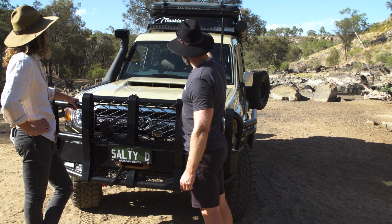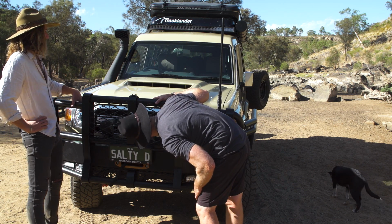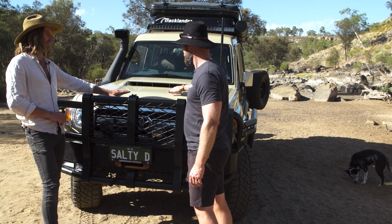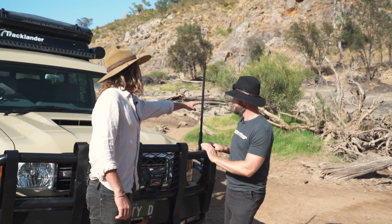It looks like it's back far enough to avoid reflection here. Yep, and looking at it, it shouldn't hit it. Yeah, I get no reflection on the bonnet. Just here? No, nothing here either. But yeah, it's about here.